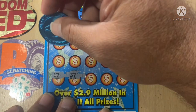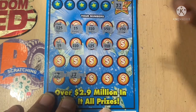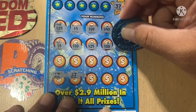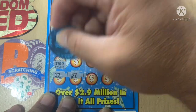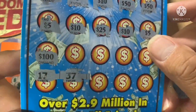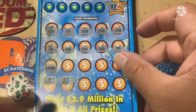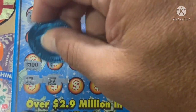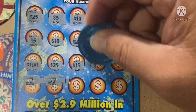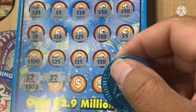I think so. You know what? Let me just scratch it all off, and we'll add it up after. Because we got 250s already right there. Holy, holy smokes. This could be the 500. You got the Honda right there, and you got the 250s up there. Holy smoke. This could be the $500 winner. Yes. Another hundo. This is the $500 winner.